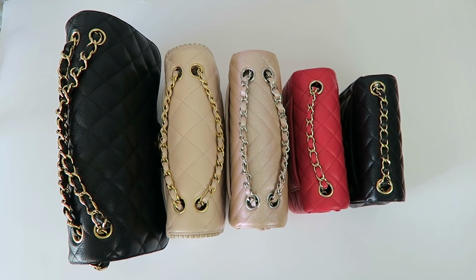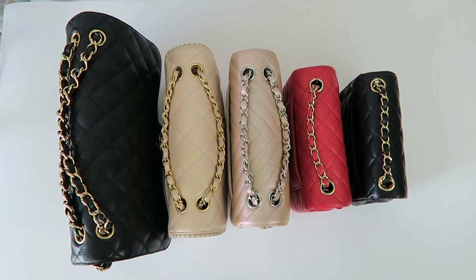In terms of the classic flap, there are 4 sizes in total. I don't have the largest one here because that is the maxi. I used to own one, but I sold it in favour of the jumbo instead, which is the one I have here. This is generally the more popular of the 2 sizes, but if you do want that extra space, then the maxi is also a beautiful choice.